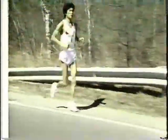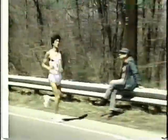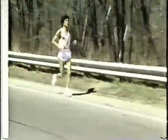Well, I'll tell you, I think if I was in Nakayama's shoes right now, I would probably pull out of the race because he's not going to do himself any good to run a full 26 miles at this form. I think he's probably going to jog to the next checkpoint and grab a ride home.